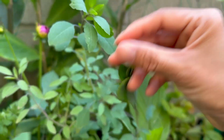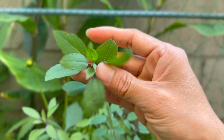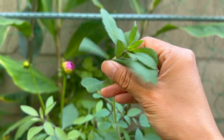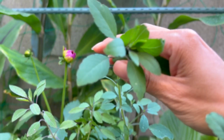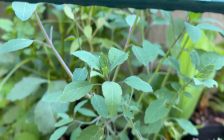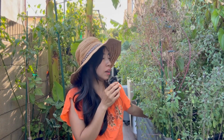Here's some fresh plants grown from seed as volunteers, and this is in part sun. You can see how fresh and new, delicate these leaves are. But even the older leaves, the fiber doesn't get tough. Yeah, these plants don't grow very big. They get up to about maybe 2 feet for me, 2.5 feet max. Really great for container gardens too. This one also doesn't require a whole lot of water. It just kind of grows on its own.